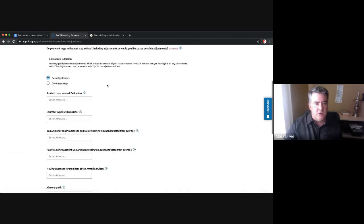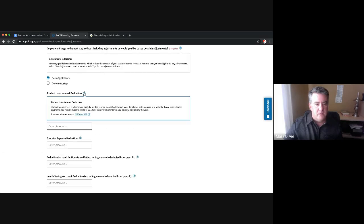Even like, let's say you have questions about the student loan interest deduction, you can hit this, and it says student loan interest is interest you pay during the year on a qualified student loan. Includes required and voluntarily prepaid interest payments. You can deduct the lesser of $2,500 or the amount of interest you actually paid during the year, whichever one is less. For more details, you can actually click here and get to an IRS topic release that explains it in full, like the whole aspect of the tax code if you're that into it.